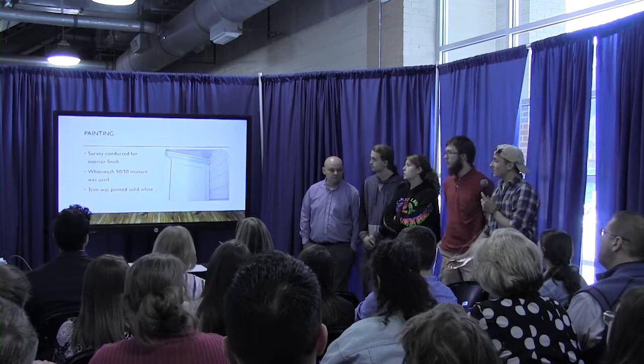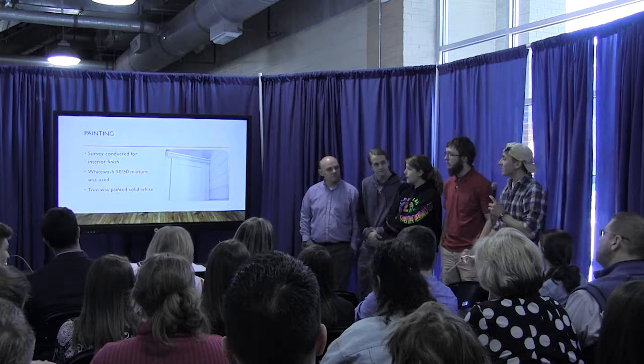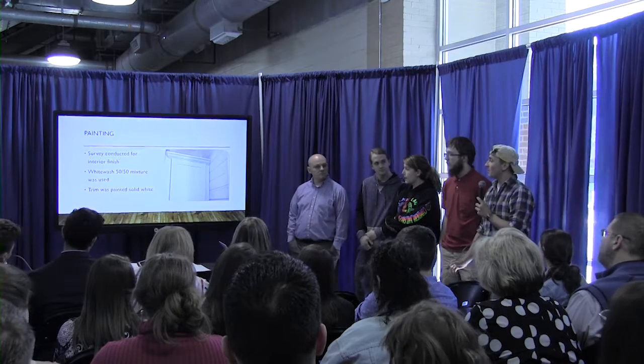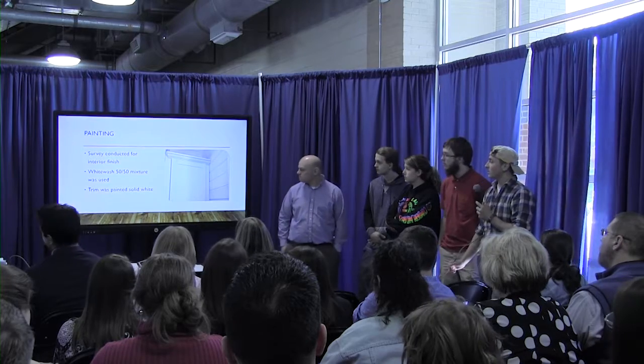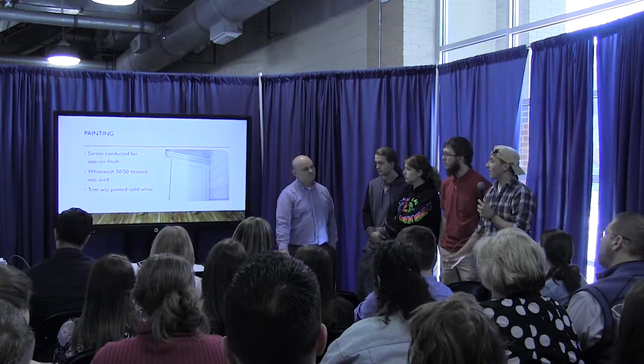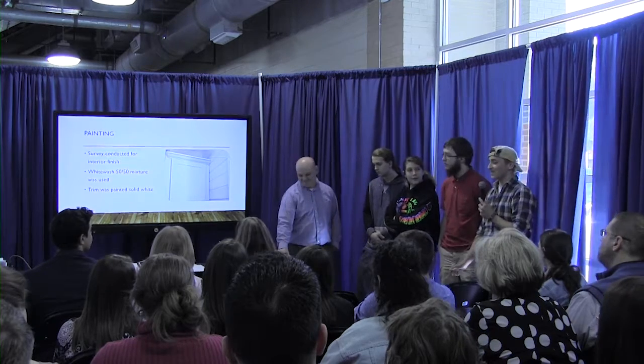Painting, I actually came in on a Saturday and a Sunday to do that, so there weren't so many kids. We ended up whitewashing it with a 50-50 mixture of paint and water. And then I also did the trim work, and it turned out real nice.